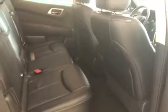And middle row seating, quite adequate seating room in there. It does have the split bench seat. It does have the temperature adjusting switch back there where you can set your temperature to your liking. It does have heated rear seats. And do this way, the seats fold two ways to access the third row. They fold flat, or you can slide them forward like that.